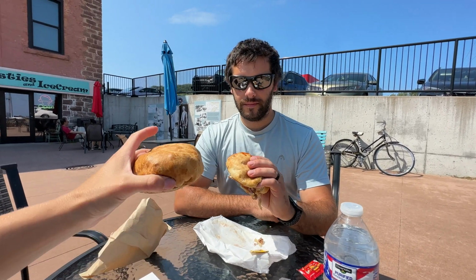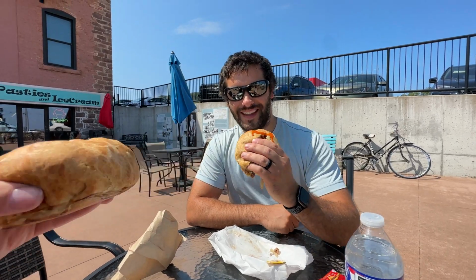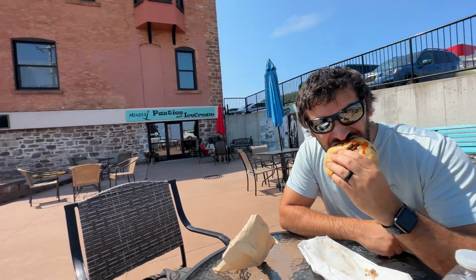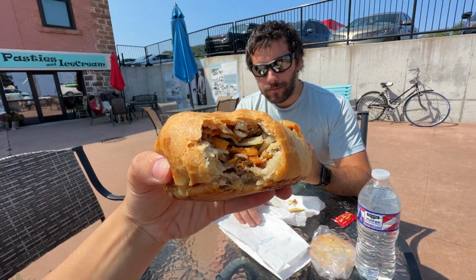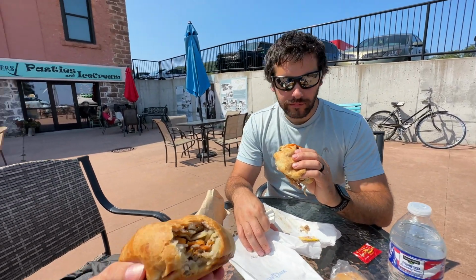All right, so we got our pasties. We're trying for the first time. Cheers. Cheers. Look at that. It's basically just a meal cooked into bread.